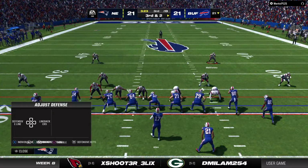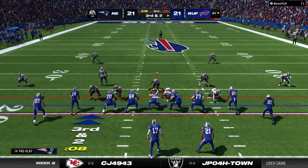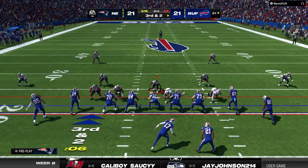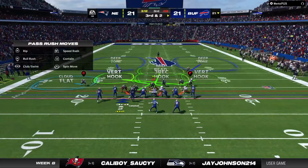The Patriots going with a dime package here. 2 extra defensive backs on third. 5 wide. They'll bring a receiver in motion left.